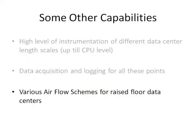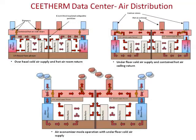Another distinct capability of the CEETHERM data center is the ability to switch between airflow schemes for raised floor data center. The current configurations for the airflow schemes are downflow, upflow, and airside economizer with the downflow.